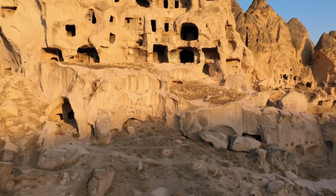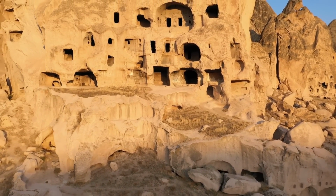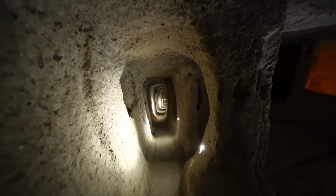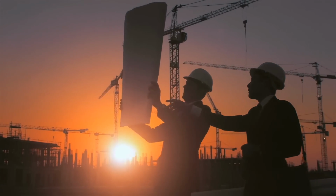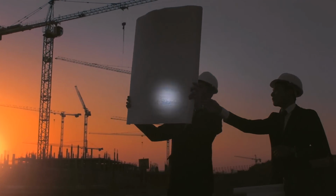Then in some places, like Cappadocia in Turkey, people went underground to hide from the heat. They carved cozy dwellings in volcanic rock, harnessing the Earth's natural cooling powers. So the lesson here is simple. Architects and designers can create wonders by combining local traditions with smart tech.